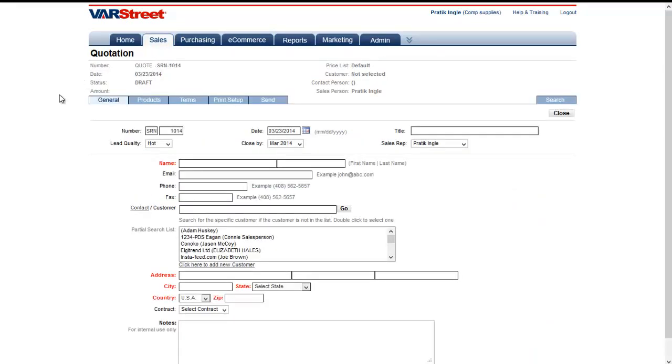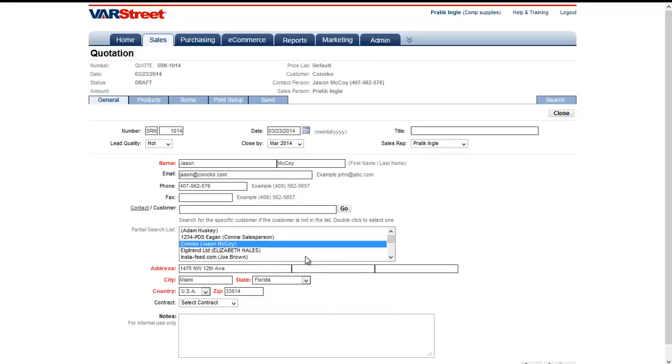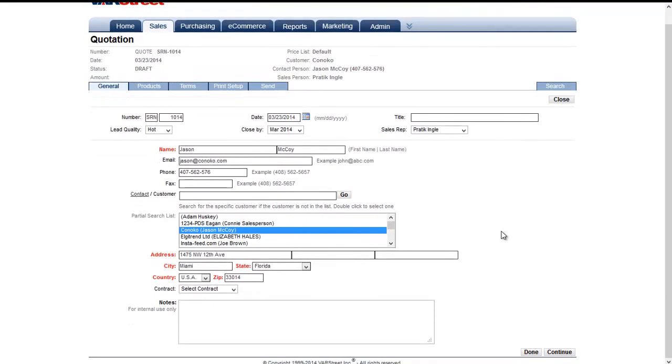You can also copy from an existing quote if you are doing just a repeat quote, which was already created sometime in the past. Provide a title, add an outside sales rep if required. Just select the customer, or add a new one if it's a new prospect. Select the contract in case of a government customer. You can also add internal notes for future reference. Click on Continue to add products to the quote.